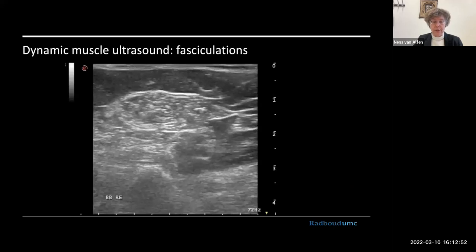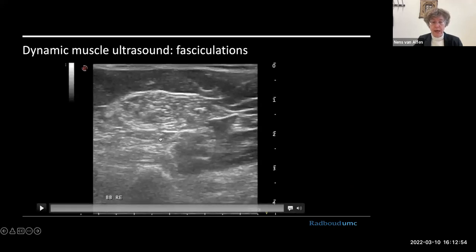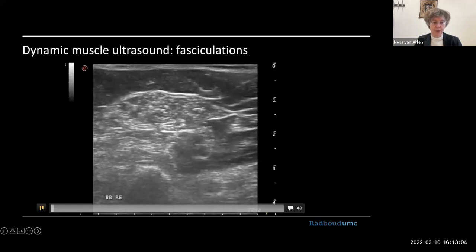Here you have fasciculations. This is a biceps brachii lying on a brachialis and then the humerus. And obviously this is not a normal muscle. It's much brighter than the subcutaneous layer. So this would be Heckman grade 2, maybe even 3. I'll just start the video here.